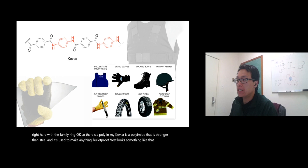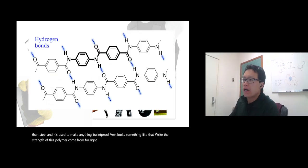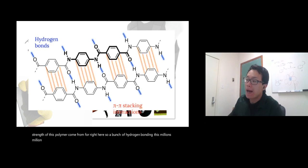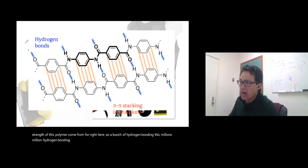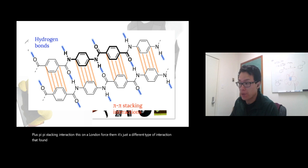The strength of this polymer comes from right here. A bunch of hydrogen bonding, this million hydrogen bonding, plus pi stacking interaction. This is not a London force. It's just a different type of interaction that is found in benzene. Okay, any aromatic compound has pi stacking.